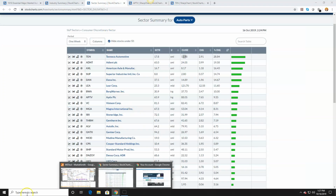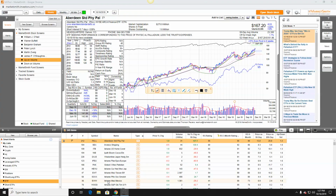Let's go look at some ETFs. This is my ETF list, about 245 ETFs. I just rank them by 3-month relative strength ratings. And why I do the 3-month is because I'm trying to catch any early trends if it's potentially going to be a turnaround. A lot of times if you rank by 12 months technical rankings, it's already made a big move. But this Palladium ETF has been at the top of the list for a while now, and it just keeps going.